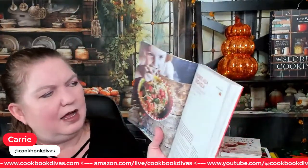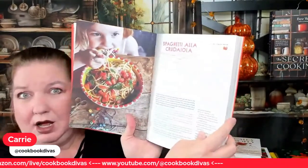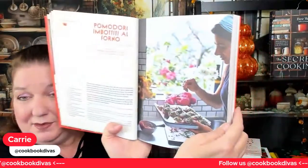Spaghetti alla crudaiola, spaghetti with fresh tomatoes, olive oil, and basil. I wish I'd had this recipe when I had fresh tomatoes in my garden last month. Baked stuffed tomatoes.